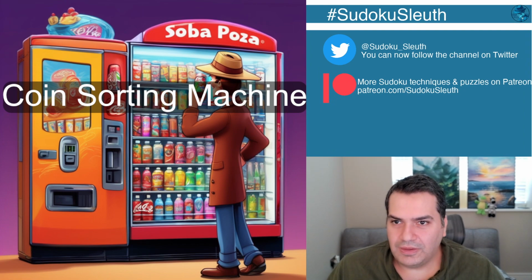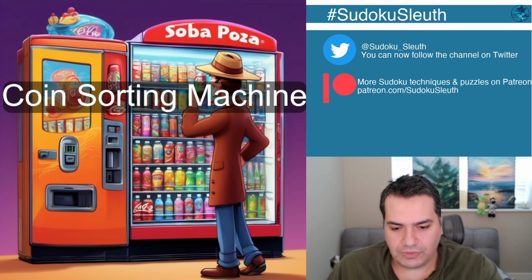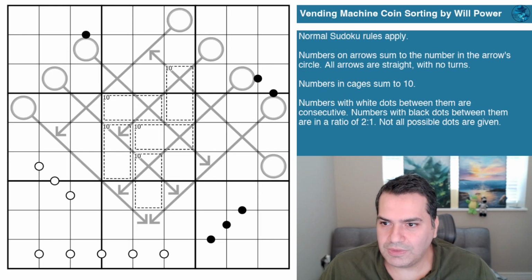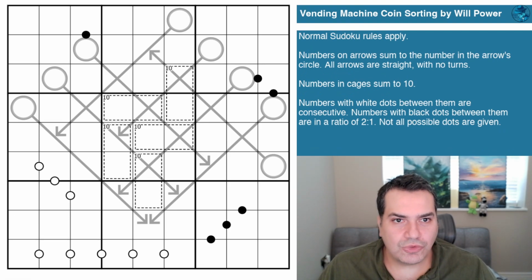So, enough of the thumbnail, enough of the story, let's take a look at the puzzle. So we have, and pardon me, let me just click resume here. Vending Machine Coin Sorting by Willpower. I think I've told you all of that already. And we've got the following set of rules.